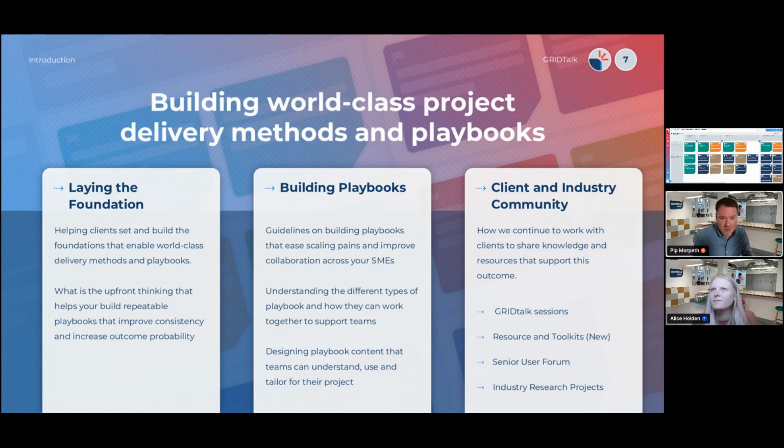So I'm going to run through laying the foundations, and then Alice is going to run us through, in practicality, how we actually start building playbooks, and some of the guidance and lessons learned that we've picked up. On this section, the outcome is what we want to help clients achieve, but it's not going to be achieved in 60 minutes.